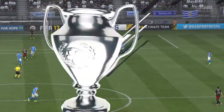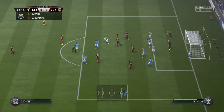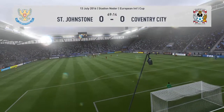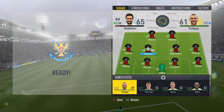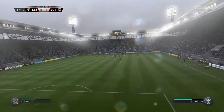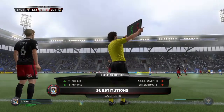Well, we've been privileged to watch two top, top goalkeepers. Both have been in majestic form, really, and both with clean sheets still. And the corner dealt with pretty straightforwardly. It's going to be two changes here.